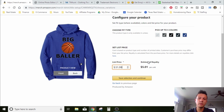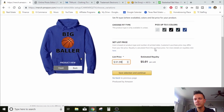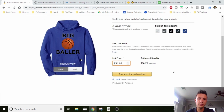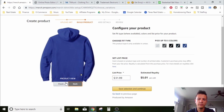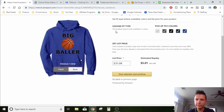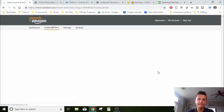Now t-shirts are gonna be less. You can sell t-shirts for like $12 and stuff like that and still make decent returns. But the hoodies are gonna be a little bit more material, obviously, and stuff like that, so that's why they're gonna cost a little bit more. And then you've got the back view and the front view like this. All right, so we've got that figured out. We've made all the color selections that we want to sell. And let's go ahead and save the selection and continue.